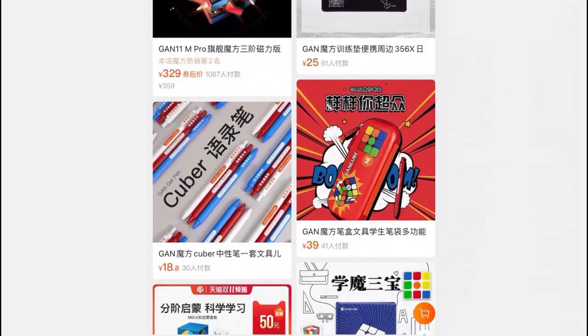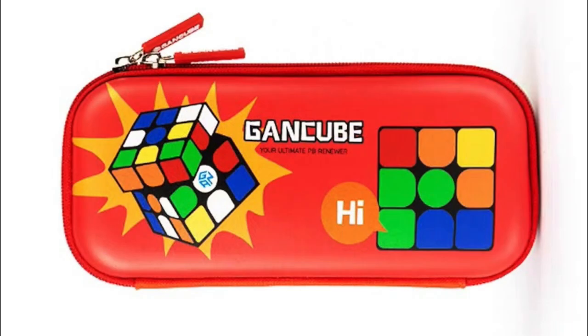Did you know that GAN sells stationery? They've got everything from pencil cases to post-it notes.